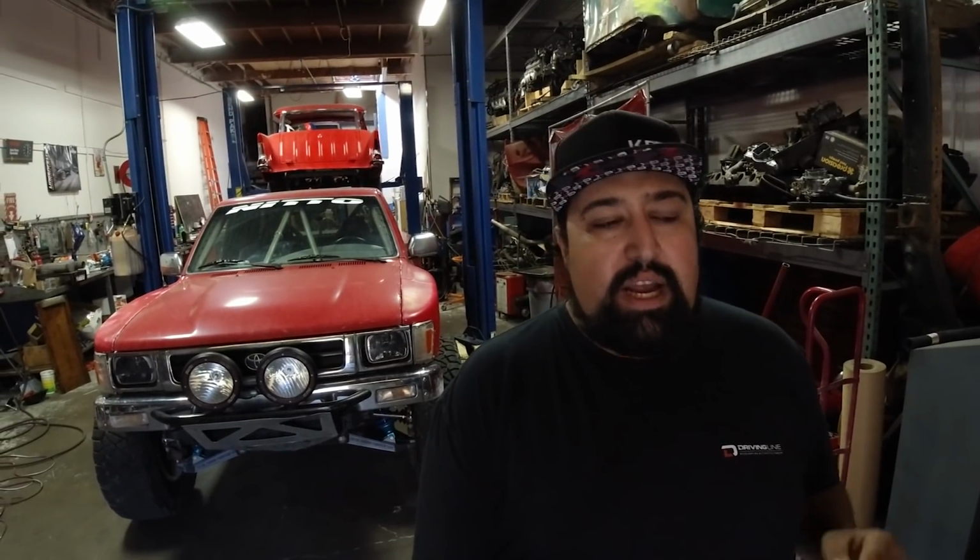86 was the year where they switched over to IFS, and all the previous four-wheel drive models were a solid axle. I'm more of a desert guy myself, so the IFS setup just worked out better anyway. This is the extended cab with the 6-foot bed, and that's how it came originally from the factory. The body's the original body, it's on the original frame. All that's pretty much still there from Toyota.